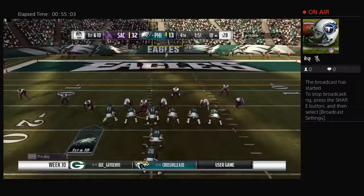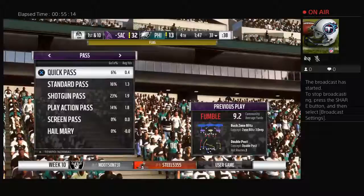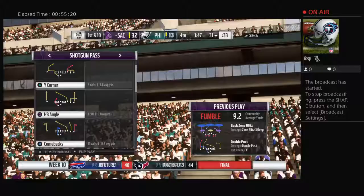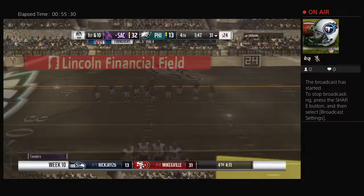And his pass is intercepted for the fourth time today. Picked off at the 14. And he'll be brought down somewhat awkwardly here, and a late flag as well. I think this one's going to be a face mask. Now it's first and 10, a big mistake, especially when you factor in the personal foul yardage.